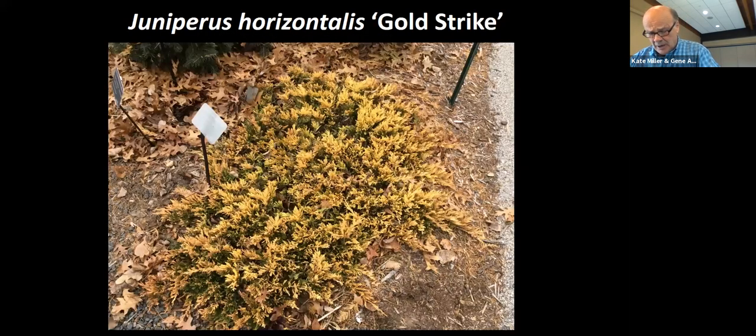The next conifer on our tour is a prostrate golden juniper named Goldstrike. It should not go unnoticed that Goldstrike is planted just in front of Goldrush. It was also purchased for the garden in 2009. Its color and growth rate are unmatched among yellow prostrate junipers, in my opinion.